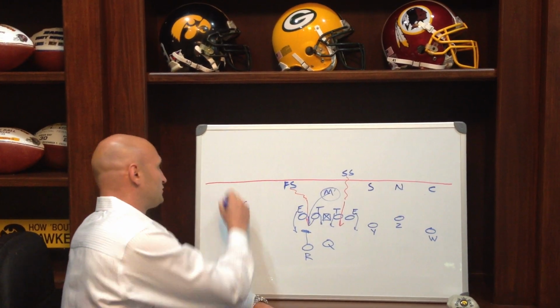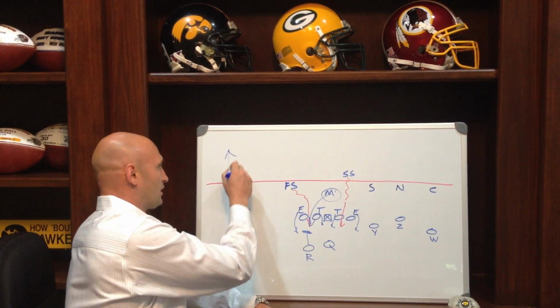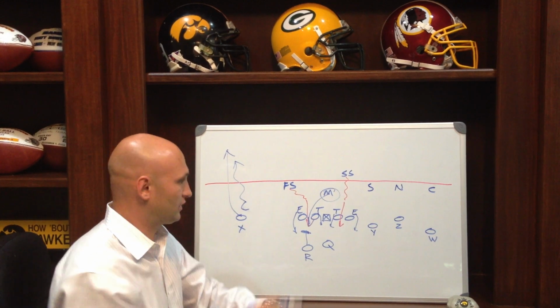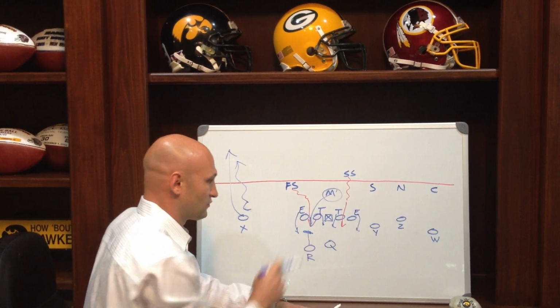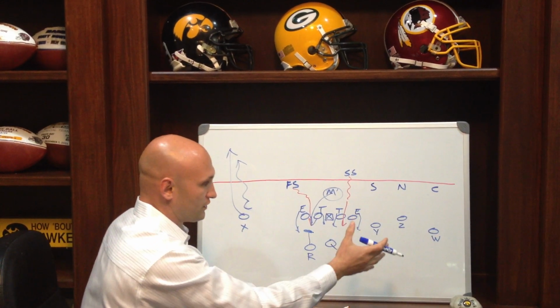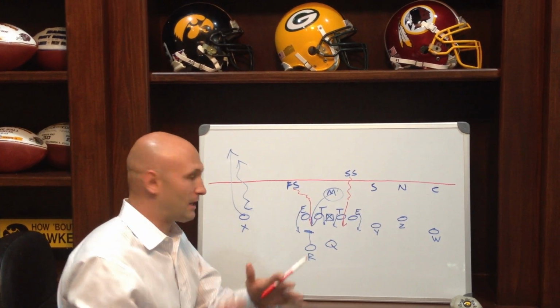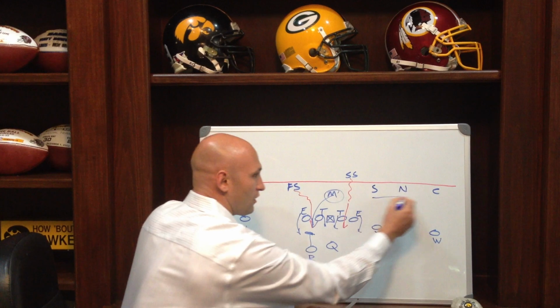Now backside, Washington's just running a fade route. They want to get this corner out of here. That's the final option for Griffin III. He's not even going to really look there because he's got pressure coming to the open and the strong side of the formation. So what do the Skins do? They want to run basically a pick play. And I'll tell you right now, what's wrong with this picture? Look at this. They're all on the same level.